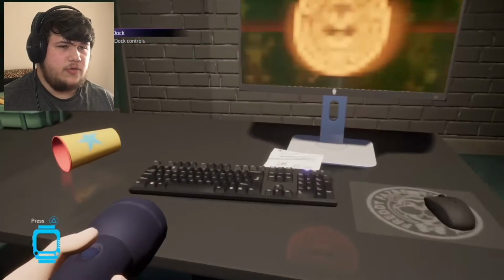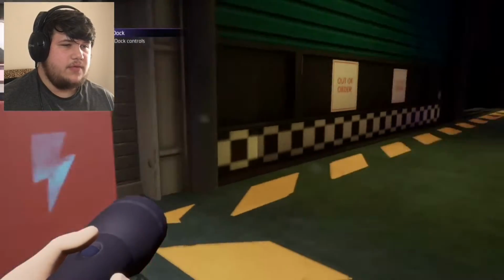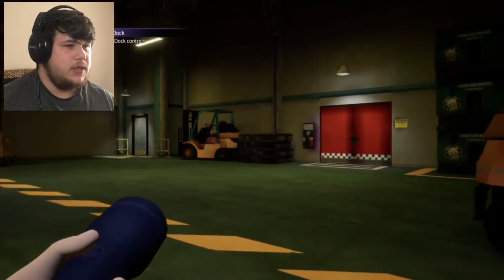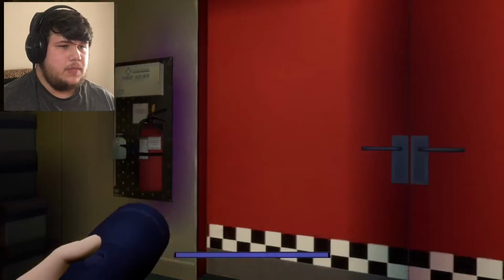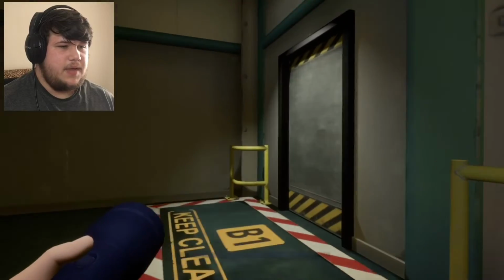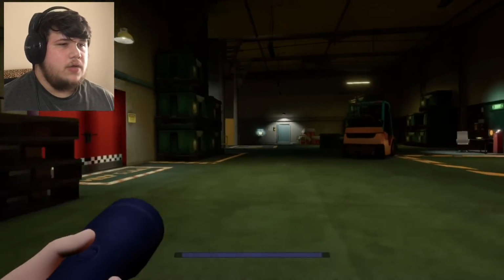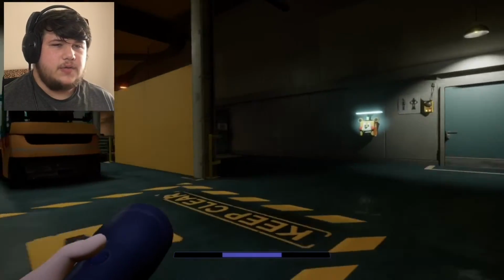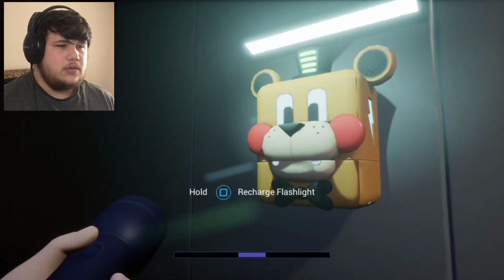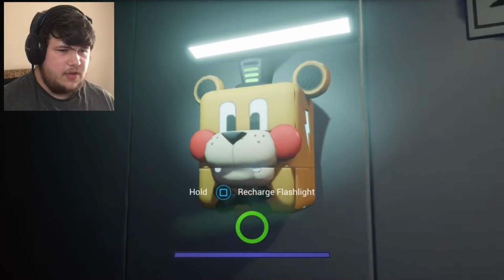Locate the loading dock controls. I'm here. This is it, right? This is the controls. You have to be a level 7 or something? Oh, this sucks, dude. So I gotta... Okay, level 3 security pass. I gotta get back to Freddy. Level 3. Dude, does this mean I gotta go all the way back through Chica? Because I'm not doing that. Recharging my flashlight, though. Even though I haven't even used it.